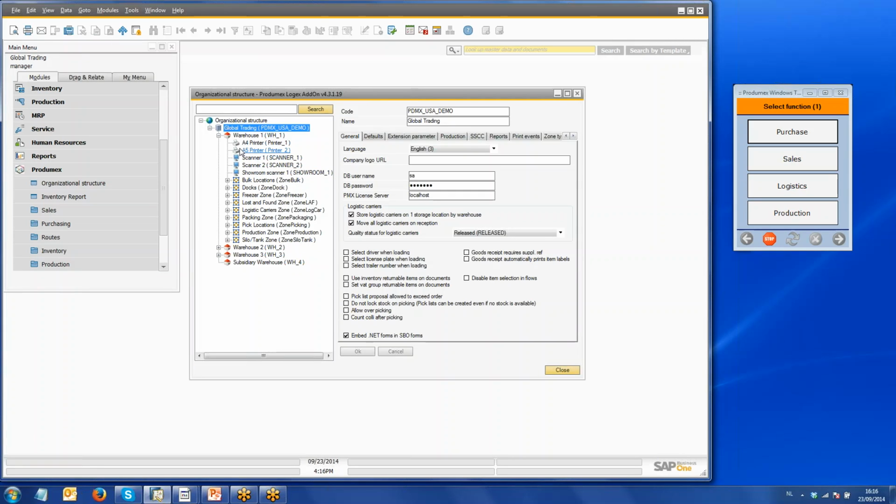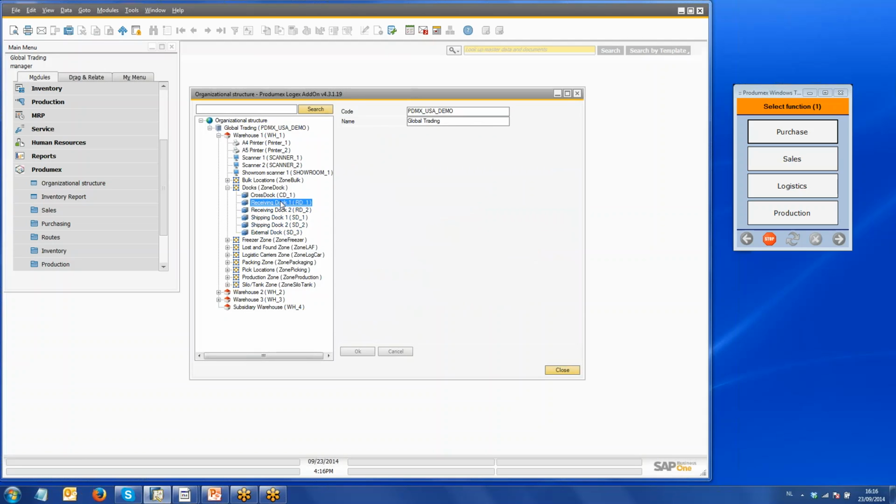And so in this way we can define, for instance, the scanners that we have. We can define the various shipping and receiving docks that we have in our company. We can define, for instance, in this case, receiving dock is an active dock. It is used for unloading, but it cannot be used for loading. So we can define the characteristics of this location.